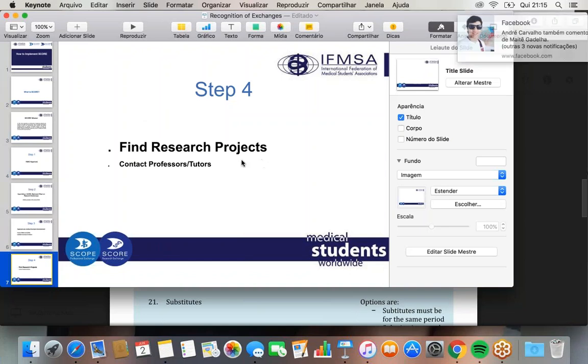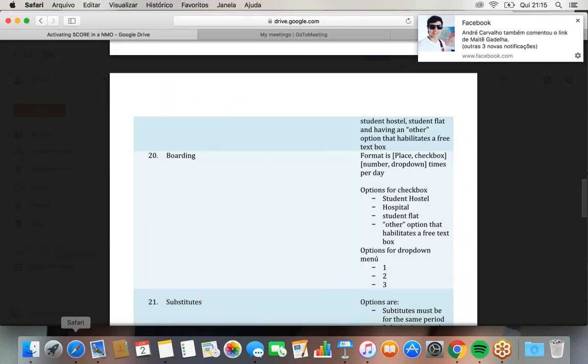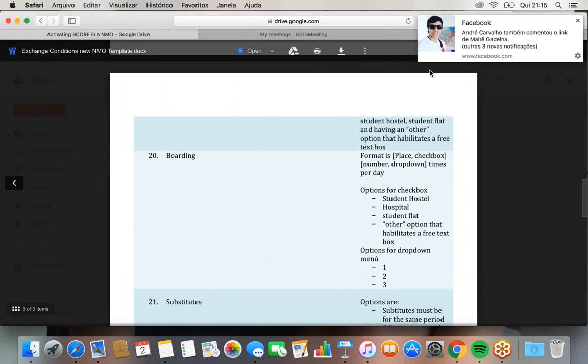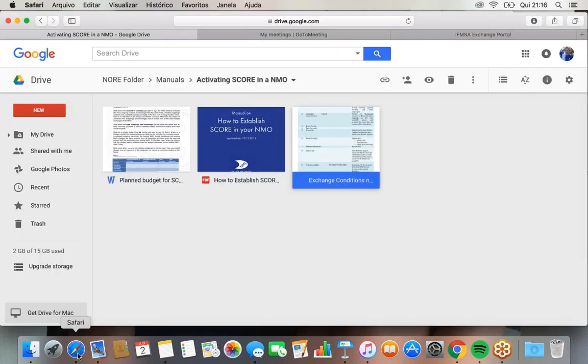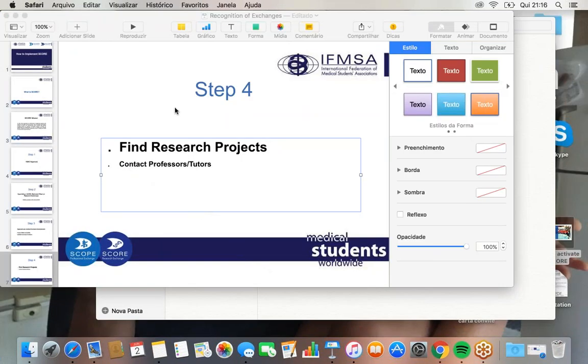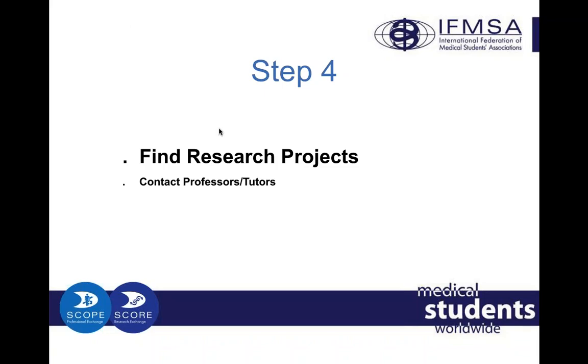So step 4 is to find research projects. How will you do it? You have to get in touch with all your professors, all your tutors, everybody you know from your university.